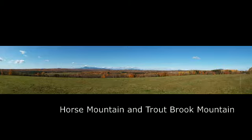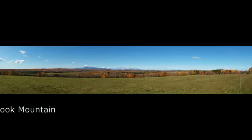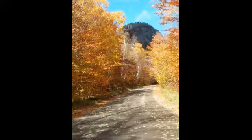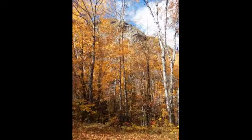To get to Horse Mountain and Trout Brook Mountain, you go up to the northern entrance of Baxter State Park, and these are views from just south of Patten, Maine. And then as you get closer, you can see Horse Mountain jutting up there between the trees. It looks very intimidating, but actually it's a pretty easy hike.